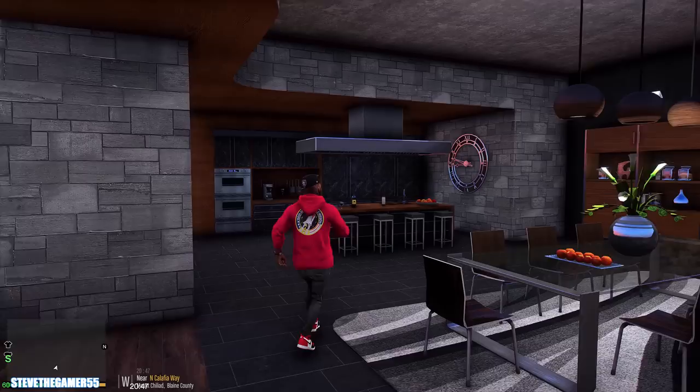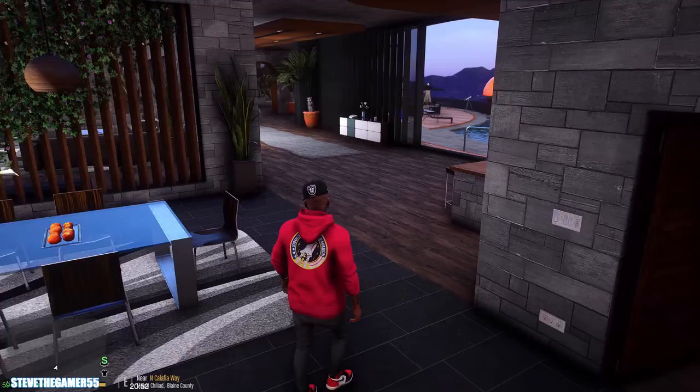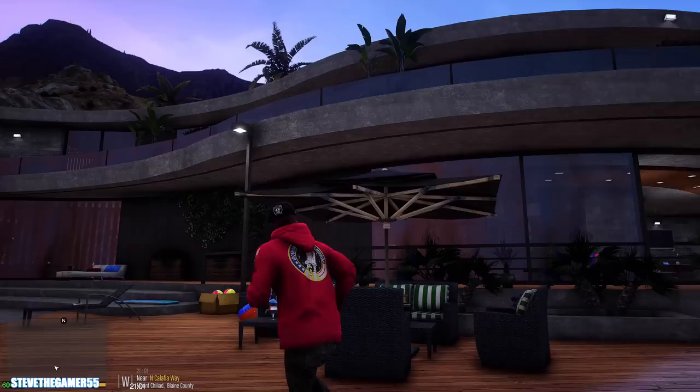Look at the pool back there. Nice kitchen. Yeah, this is a place where you bring your whole family, bro. This is a vibe. A small little winery over here. This is definitely a vibe. Family and friends. They don't know about Polito, I mean, not Polito, but grape seed like that. You have a nice view of Sandy, the Blaine County area. Yeah, this is a whole vibe, man.